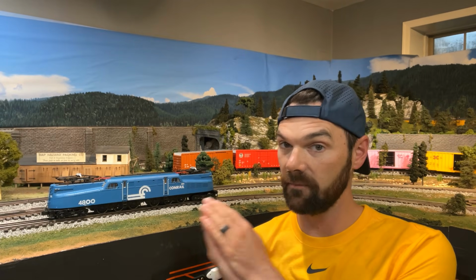Let me know what your thoughts are on this one. I think they did a great job with the blue color. It looks fantastic from my perspective, and I'm really happy that this is the one that I picked. Now, on the box, this says this is 95 of 100. So I guess that means they only made 100 of these. It's nice to be able to know exactly what that quantity number is, and I'm really happy to have this one in my collection.